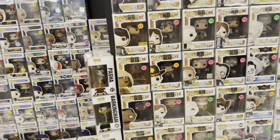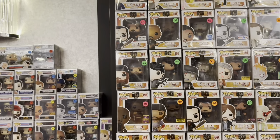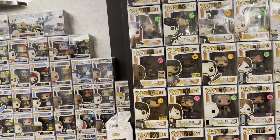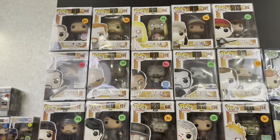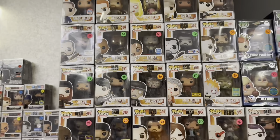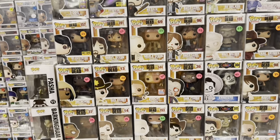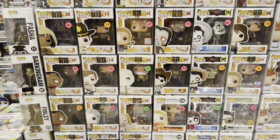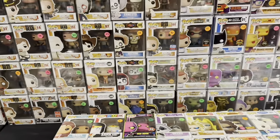An amazing collection of Walking Dead pops. So many different zombies, so many different characters. Just a ton of Walking Dead. And I love seeing that because Walking Dead was one of my favorite shows when I was watching it. And it's just a lot of great pops. That Sasha Funko Shop exclusive, the black and white Bloody Negan from Toys R Us, Merle Dixon, the original Rick Grimes, the Tank Zombie, just so many different characters to choose from. So if you're a Walking Dead fan, this is like heaven for you.